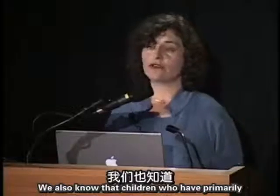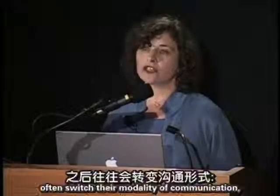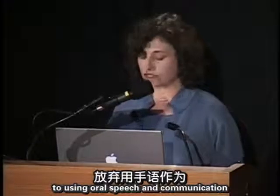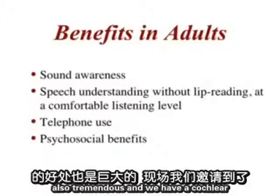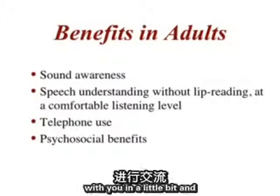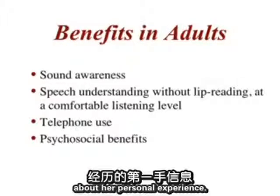We also know that children who have primarily used total communication or sign language prior to implantation often switch their modality of communication, dropping their signs and transitioning over to using oral speech and communication as their primary mode. The benefits of implantation in adults are also tremendous, and we have a cochlear implant recipient here who will speak with you in a little bit, and she can give you more firsthand information about her personal experience.